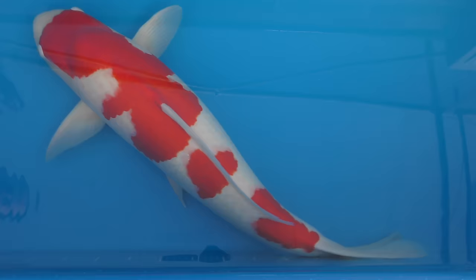So if Doitsu is your thing and you're looking for a special one, this is the one. Yeah, the scaling wraps around lovely. Quite heavy on the Motoguro with this one actually. It develops a lot thicker and heavier than we expected.